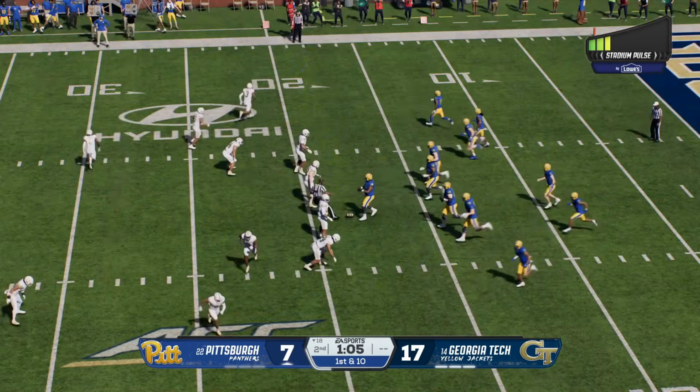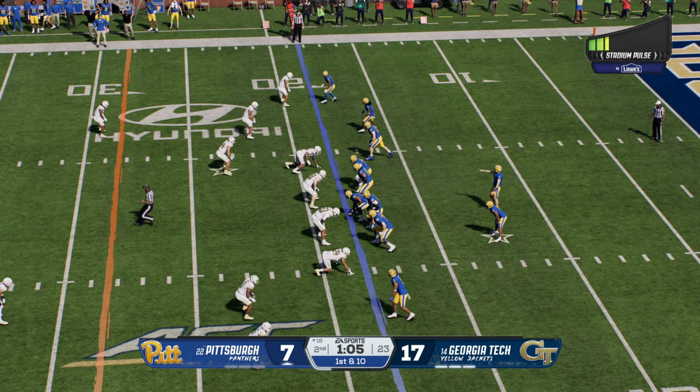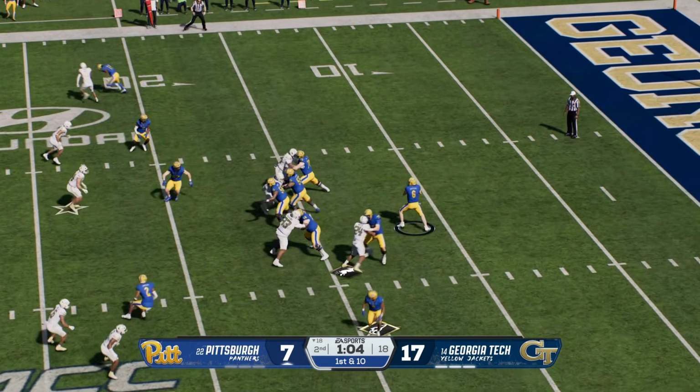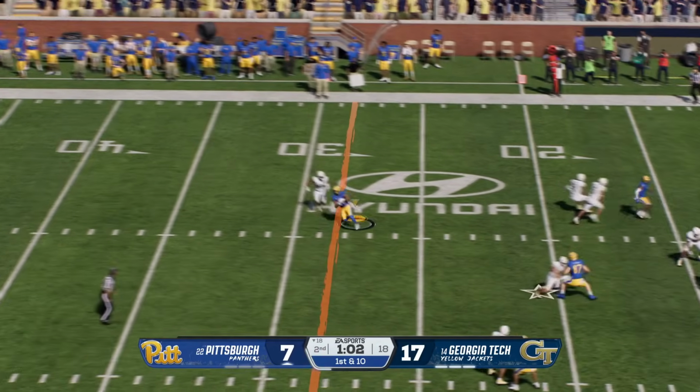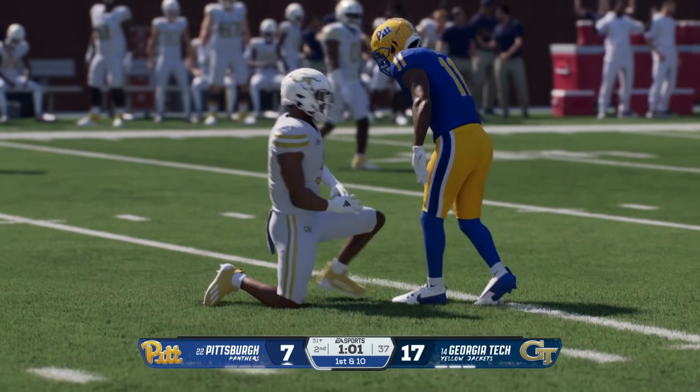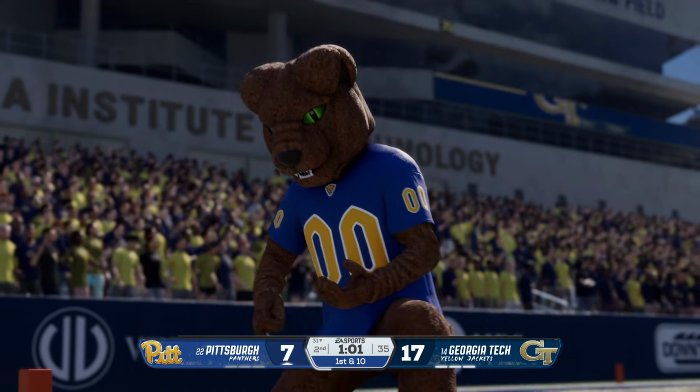That's good coverage there. So the first play of the drive here coming up, less than 2 minutes left on the clock. On first and 10, they'll look to throw it. Caught near the sticks. It's Lee. Tackle made after a solid gain. They'll spot the ball at the 31.